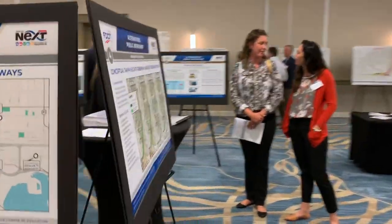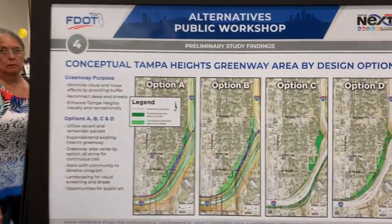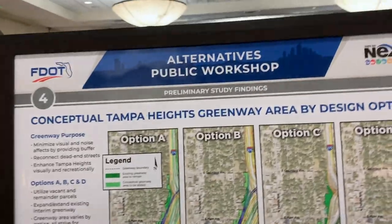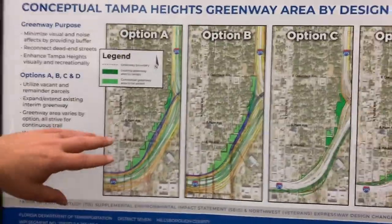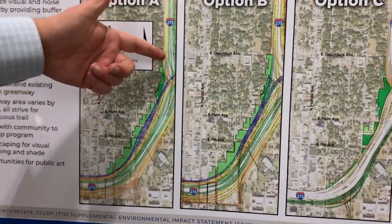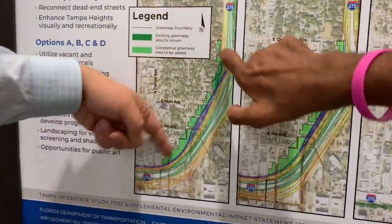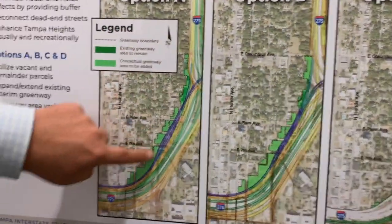All right, so we go on to... kind of come around the corner here. Tampa Heights Greenway was a commitment of the original study. We just saw how the Greenway would be accommodated in all four different options. So what is the Greenway? Greenway involves both the trail system to connect essentially from Columbus Drive. Is this the Greenway? The Greenway would be within the lighter green.